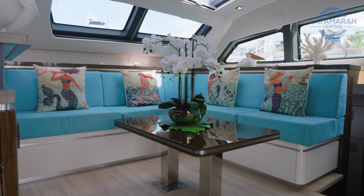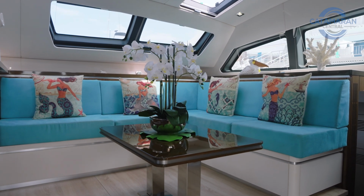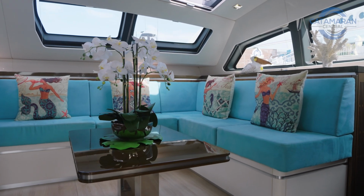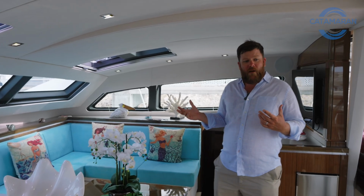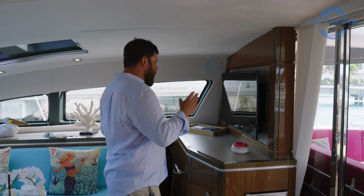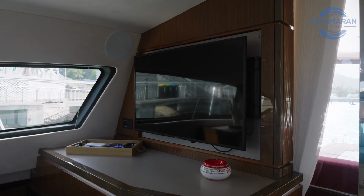Moving over to the starboard side of the salon, we've got a large L-shaped settee all the way starboard forward. This is the perfect place to sit back, have a coffee, read a book, or just get a break from that Caribbean heat. Now, before we make our way down to the staterooms, I will point out the U-line ice maker here. And then I'll point out the 4K television here on the outboard side.